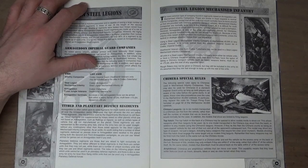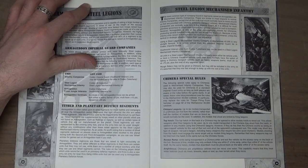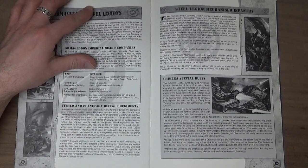Steel Legion Mechanized Infantry. Warhammer 40,000, very straightforward, simply picked from the standard Imperial Guard list in Codex Imperial Guard. Death World veterans from Codex Catachans may not be used in a Steel Legion mechanized company. All units in a Steel Legion mechanized infantry company must be vehicle units or have a Chimera transport. Units that don't normally have the option may take a Chimera transport, such as heavy weapons teams. That's cool. It must do so for 70 points plus the cost of upgrades.